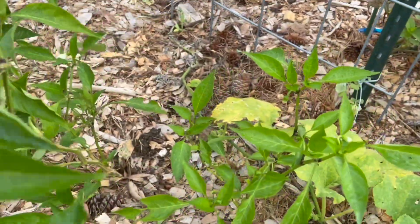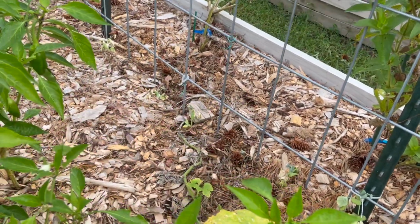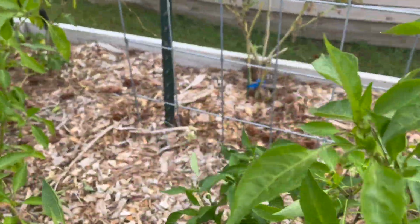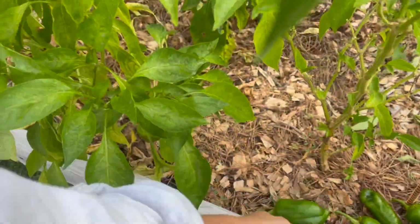I did plant some peas on this trellis right here. I don't know how well they're going to do. They look like they have a little bit of sunburnt damage, but we'll just have to wait and see. Oh, that's a nice size. I had the patience to let it ripen.